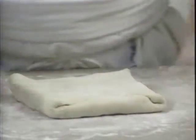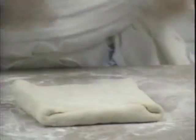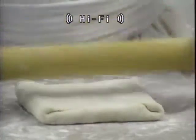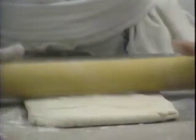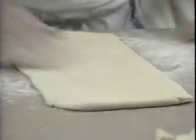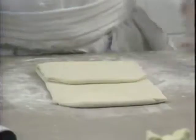Dust lightly with flour. Now that the butter has been enclosed, this is called the pâton. We are going to roll and fold the pâton a total of 6 times. Here we have a square, and you start rolling it out whichever way you like, into a long, even rectangle. Then you fold it in 3, brushing off any excess flour.